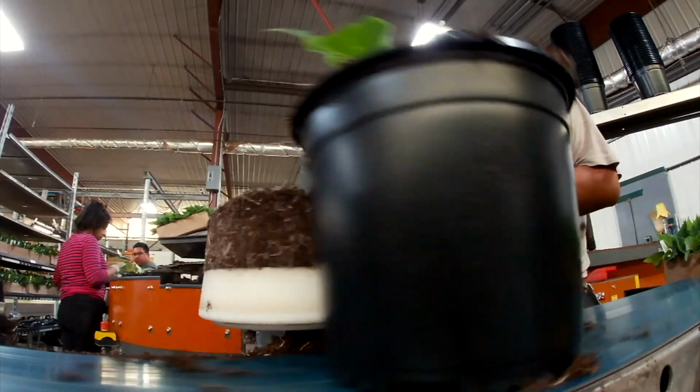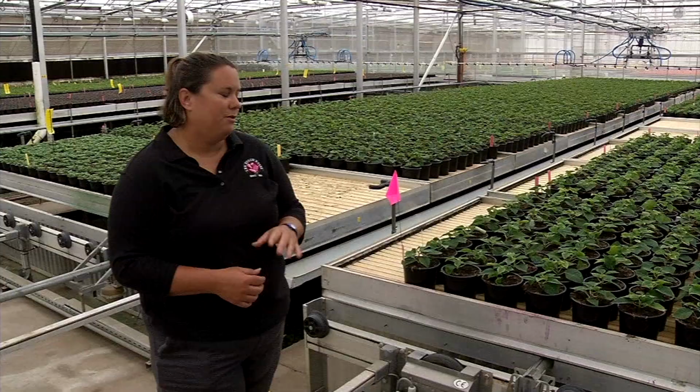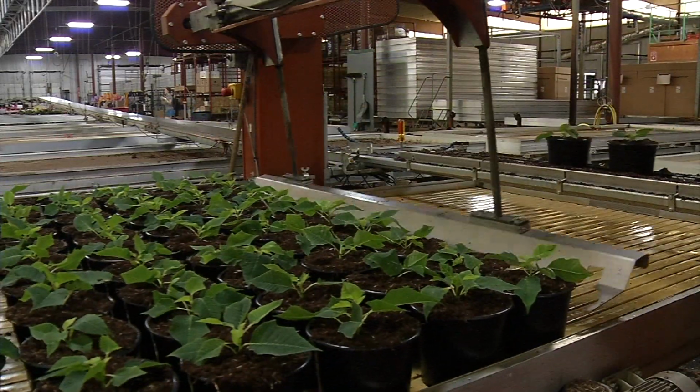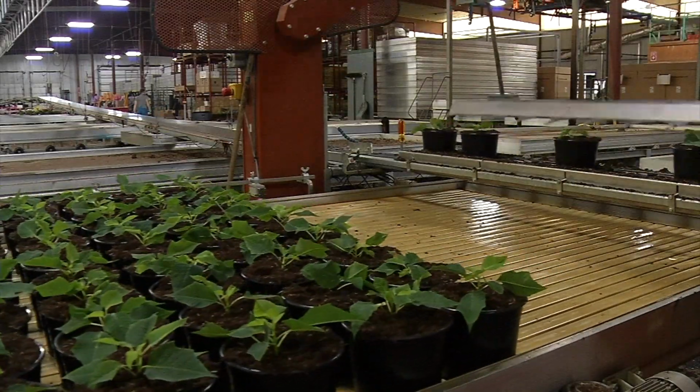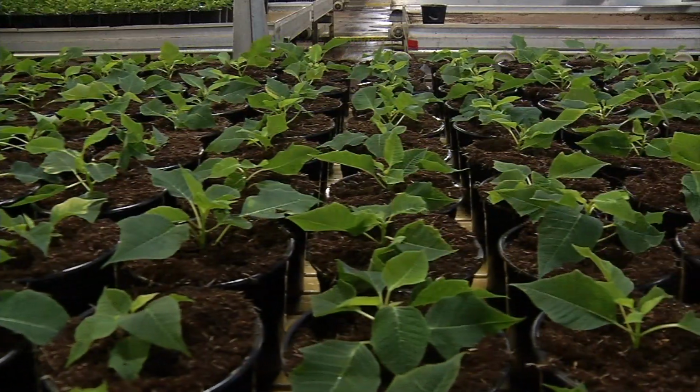"Today you got to see us planting our 2019 poinsettia crop. The crew on the robot is planting stuff that will be ready right in time for Thanksgiving." Preparation for the 2019 crop began immediately after last Christmas. "How much we're going to grow, when we're going to grow it, what colors, and then the material is ordered so that we can start planting them here in June, July, actually through September."